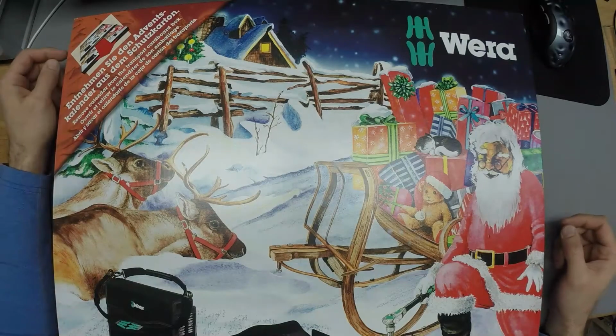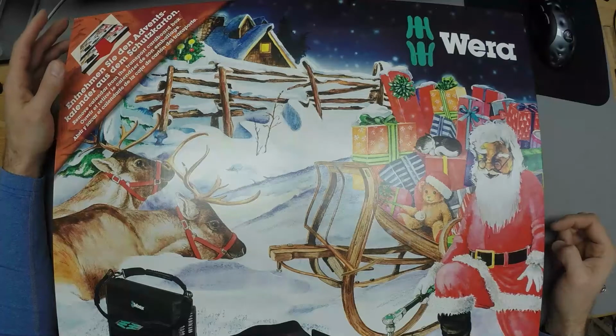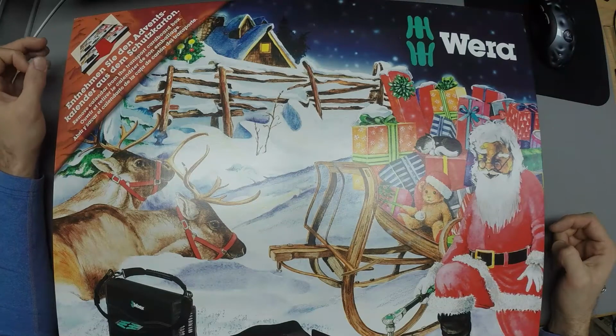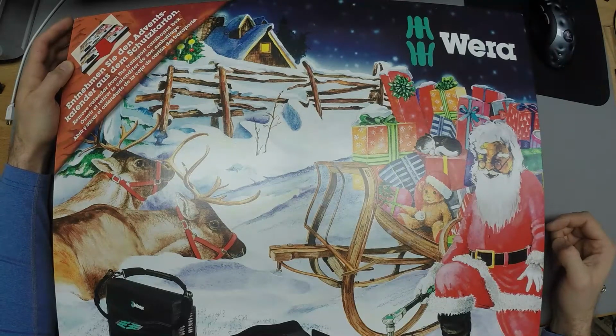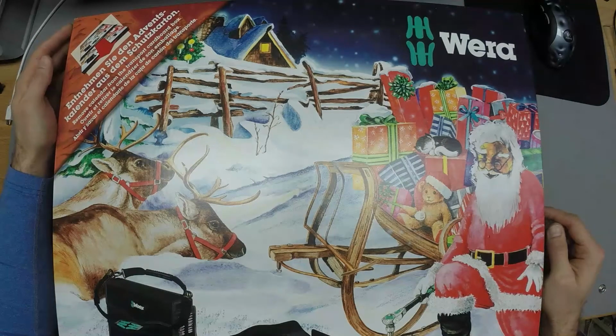So a German tool company called Wera, which I am a huge fan of, you've probably seen tons of their tools in my live streams before, came up with the idea to make advent calendars for grown-up men with tools in them. And they are really taking this seriously, because every year they release a new edition with unique and special tools that they only make for their advent calendars, which is why I have been getting these advent calendars every year that I could get them. I've only missed the very first one they made in 2010, but ever since then I've gotten all these advent calendars, and I've always been very happy with the tools in there.